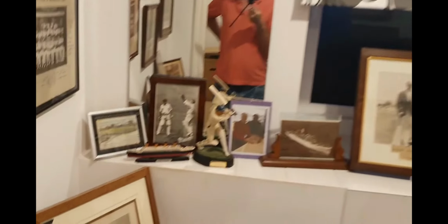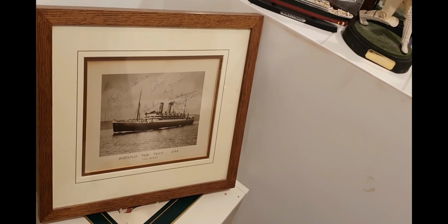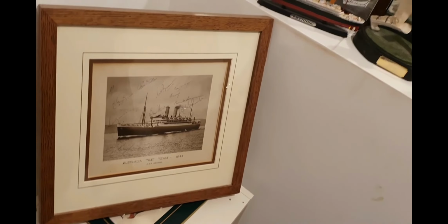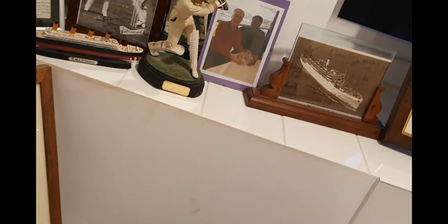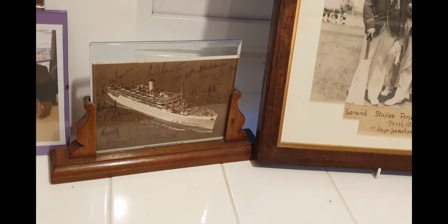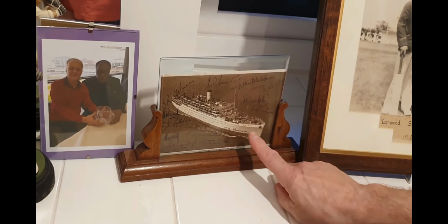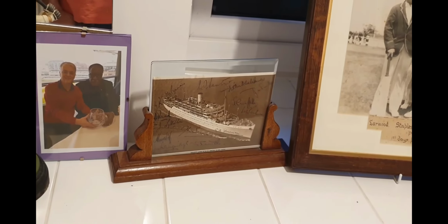I see. Yeah. And what do we have here? That one's 48 to Australia. The 48 Invincibles. Oh, another one for the sequel. Right, for the sequel, yeah. That's the 35 side, that was the Orion, that's not in the book. It's in the book, sorry, beg your pardon. Yeah, that's the maiden voyage of the Orion, 35.